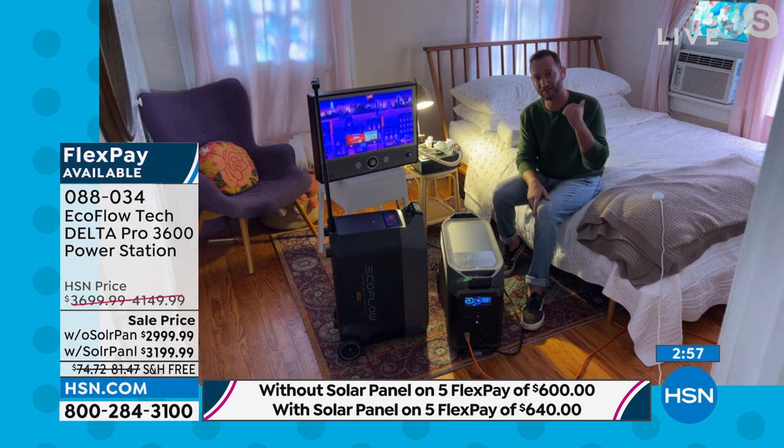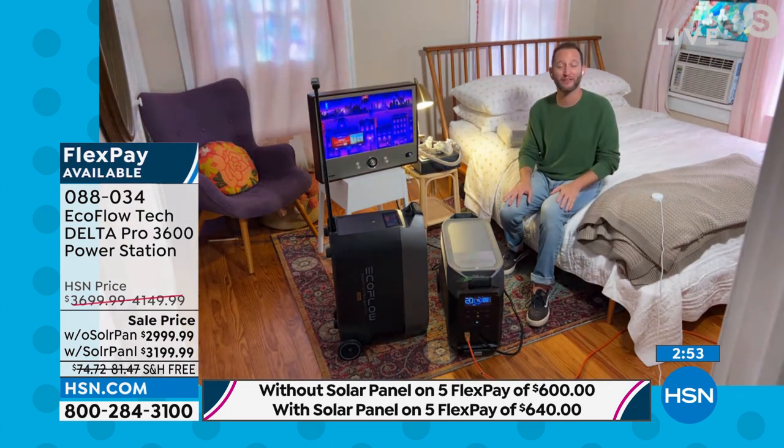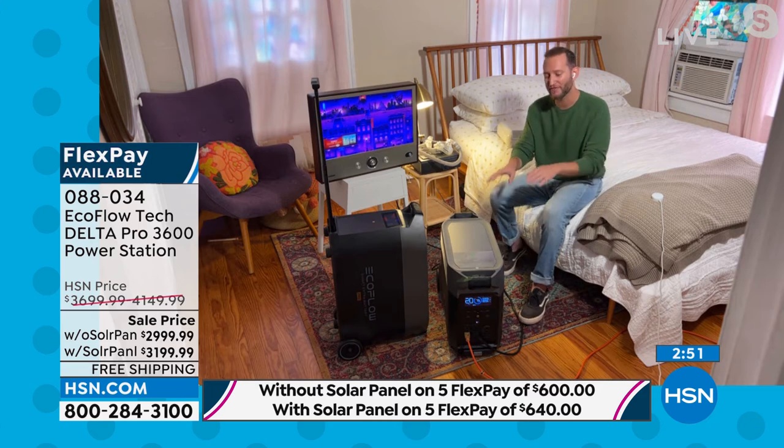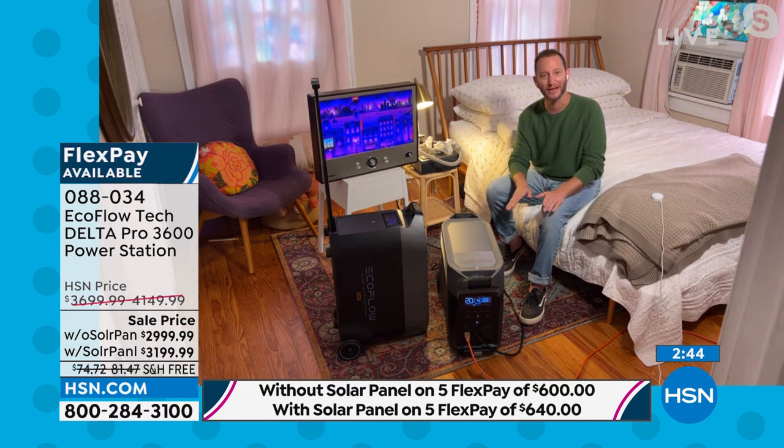Have that portable AC unit, have that window AC unit on, so when the lights come back on, it's like you were never out of power, which you weren't, because you have your own independent power. You have your own grid of power. And it's as simple as pressing one touch of a button, and there's no guessing involved.